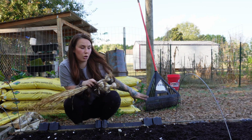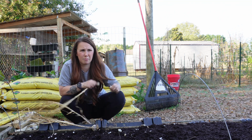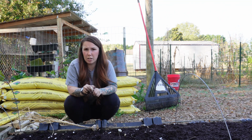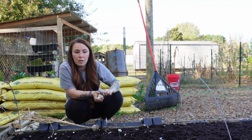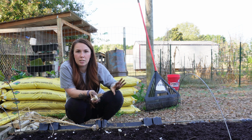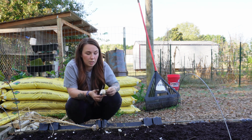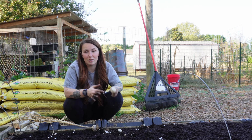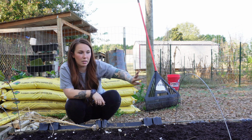I got these from a local store, and she didn't know the variety of them, but they are a softneck variety. I do know that. But the people that sent it to her didn't tell her what the variety was. I'll probably fill in with the ones that I don't know what they are in the naked spots.